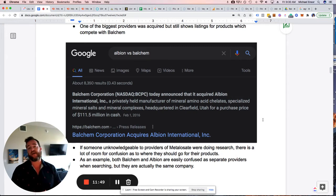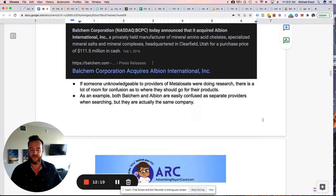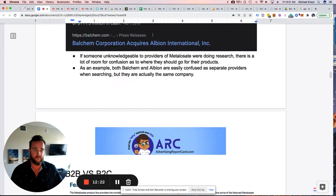This is actually something that I found confusing when I first started doing research on this branch and how you guys are impacted in the market by your competitors: Balchem is seemingly in competition with its own providers. Albion is owned by Balchem, but if you were to look for metallosate or similar products, the confusion between Albion, metallosate, and Balchem is prevalent. People are labeling products with trademarks. People are addressing different aspects of what is in these products, and there's really just a lot of different products in general. Let me pull up the listing again.